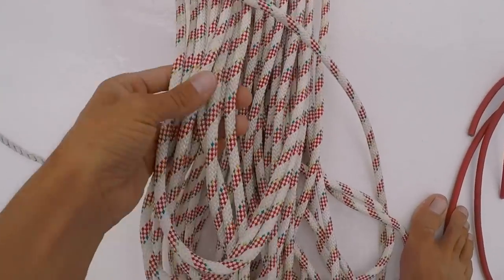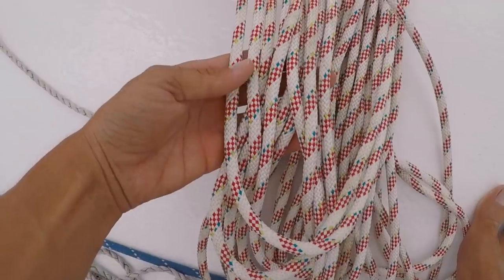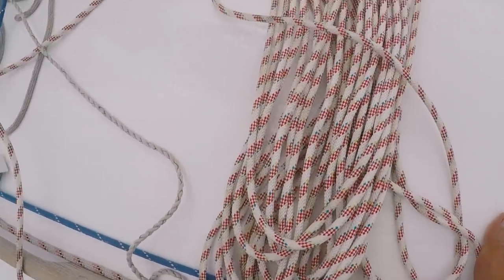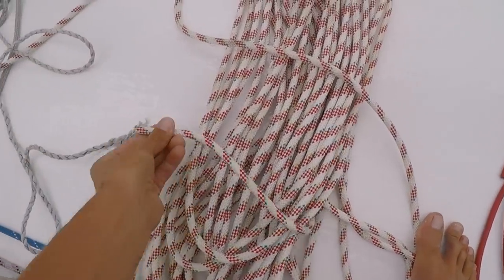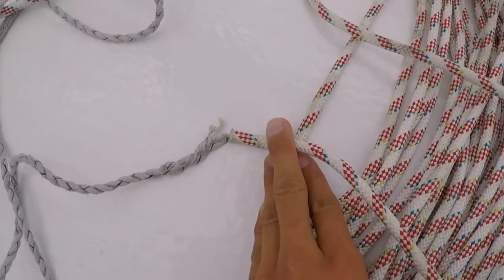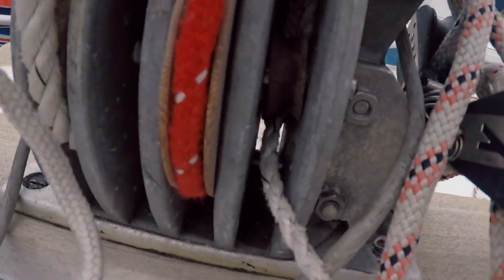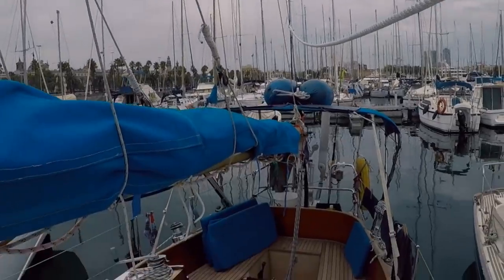I decided to take this one from Leros instead. I use this brand a lot. And now I will sew this end onto this end with needle and thread to make sure I don't lose them somewhere in the mast, because afterwards when I pull on it, it will go through here inside the mast all the way to the top and then back to where I want it on the boom.